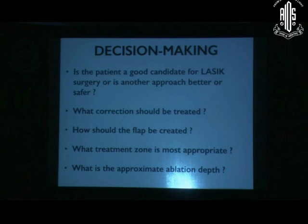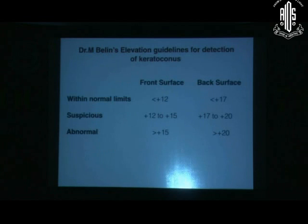How much correction can be treated, what kind of flap is to be done, what is the diameter, thickness, and what is the appropriate treatment zone, and what should be the approximate ablation depth. We follow Dr. Belin's elevation guidelines when it comes to Pentacam or any Scheimpflug imaging based system. The values remain the same.